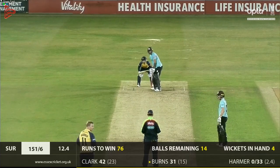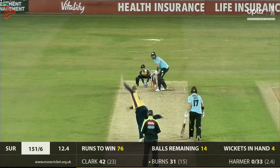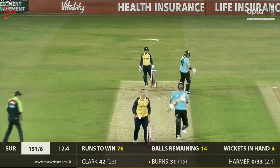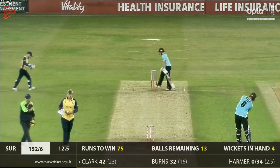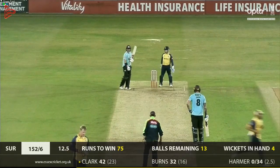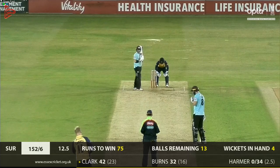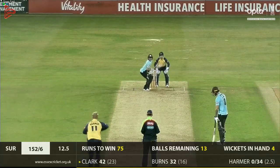And a wonderful effort from Essex, particularly from Delport and Lawrence, but the bowlers have done much better than their Surrey counterparts. This one driven along the ground for a single up towards long on for Clark, who's stuck in there, but he's actually lost a bit of his timing, Clark, in the frustration of the match situation. You can't really blame him, to be honest. 151 for 6, 14 deliveries to go, still 76 away from their target.